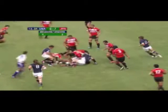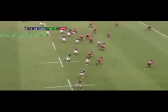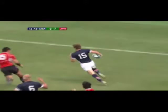Suniula, again, beats a man to make the gain line. Pittman's there, and then they go out wide. Quickly, Hume's got a little bit of room. He does have Scott Lavala. He does well to pass it to the flanker, Lavala, and he lofts a pass in for Chris Wiles.